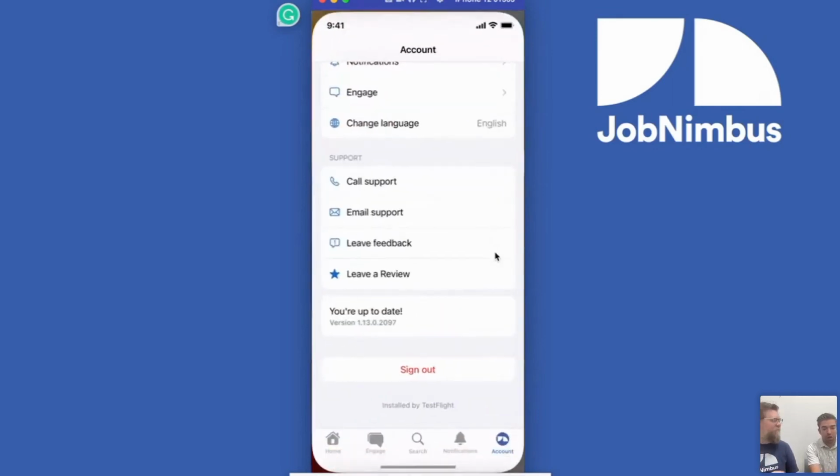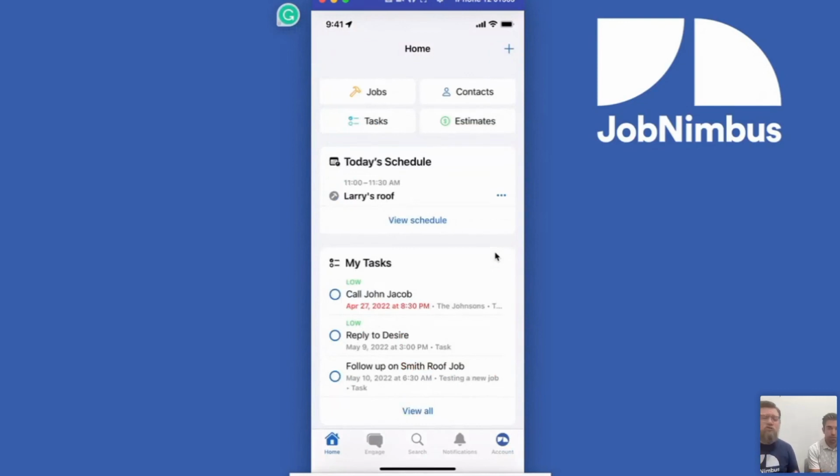Yes. With the one caveat of Engage, like Dan said, this is just a testing branch that I'm working on to make sure that there are no bugs for you guys when this gets rolled out. But everything else, if you're on an iOS device, you should go to the App Store right now, and 1.13 is the release. You can go to the account, and it'll tell you if you're up to date or not. And remember, Android is catching up to iOS. If you're on an Android phone, don't worry. We're getting the apps to be simultaneously released. They're working hard on it. But this Engage feature, which is super exciting, is going to be rolled out simultaneously on Apple and Android.